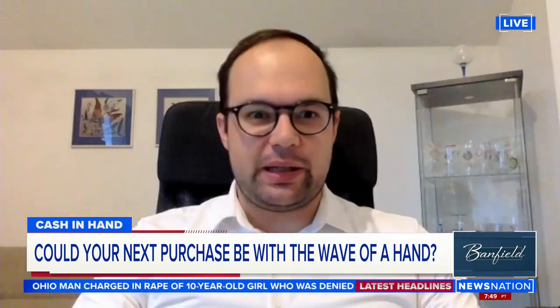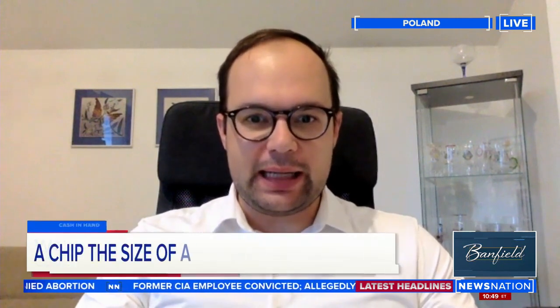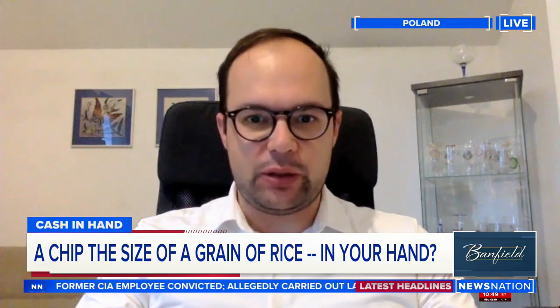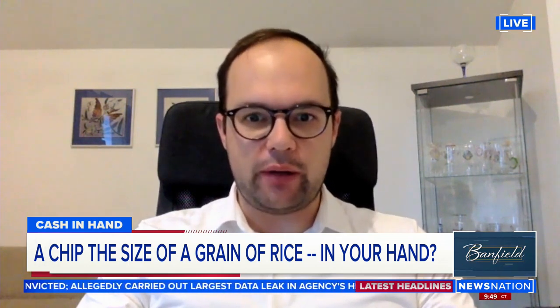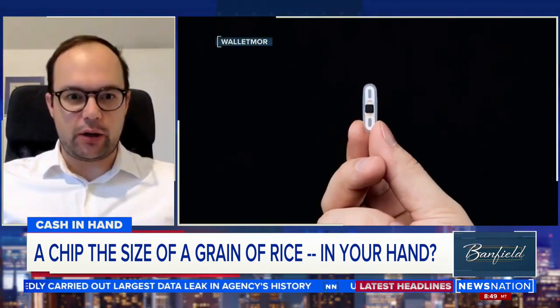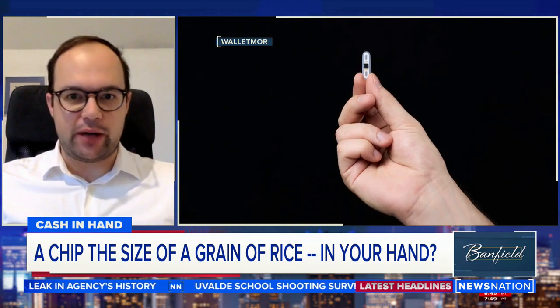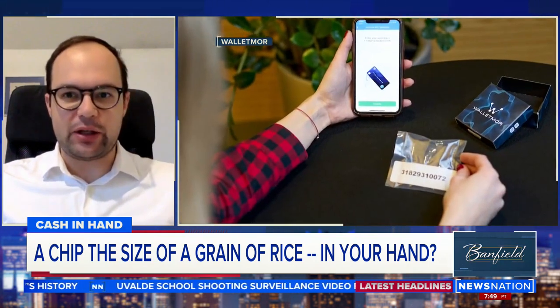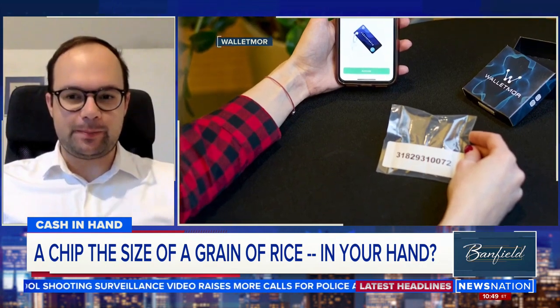Let's look at the chip as a super small part that you can use wherever contactless payments are accepted. So it's exactly the same NFC technology, which stands for near-field communication, and therefore it can be used only for near-field communication payments. So therefore you cannot be tracked, you cannot be monitored, you cannot be spied on with that implant because it's exactly the same technology as a credit card.